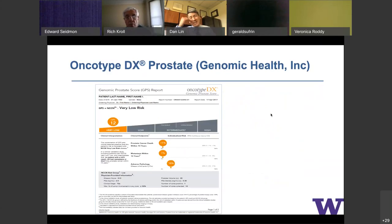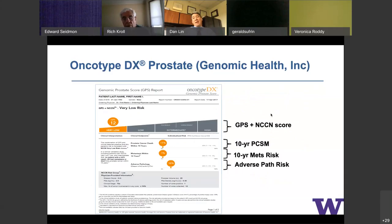But again, you can see the same types of things: 10-year mortality, 10-year Mets risk, what their adverse pathology risk is. And again, 1% or less on most of these studies, 1 or 2%, a very low chance of mortality because they're low-risk patients. And then I always ask myself, what's the really expected rate of adverse pathology? I mean, this is 16%, but what is really the expected rate? And that's a question that we all ask ourselves.